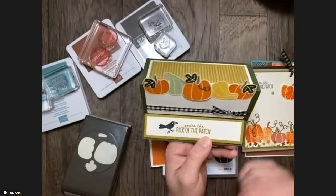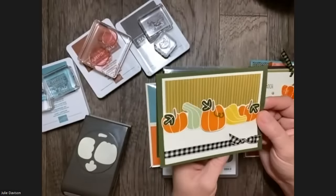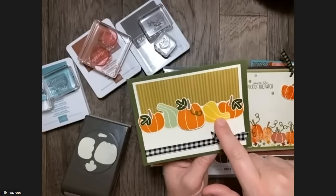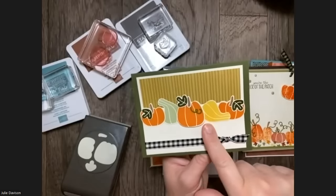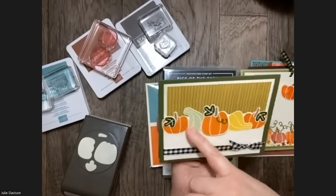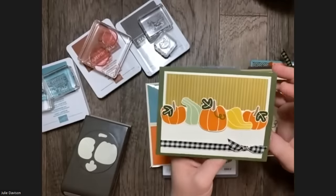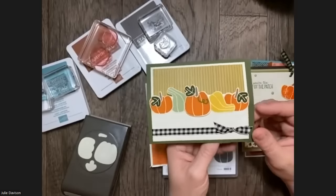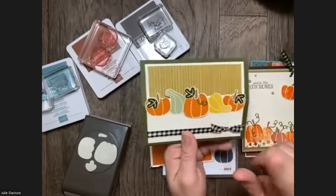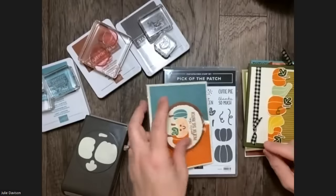And then here's an easel card that I received from Deb Snyder. So fun. I love these colors. Pretty peacock, mossy meadow, pumpkin patch, a little saffron, crushed curry, soft seafoam, wild wheat in the background there, and some new ribbon, the very vanilla and black check ribbon.